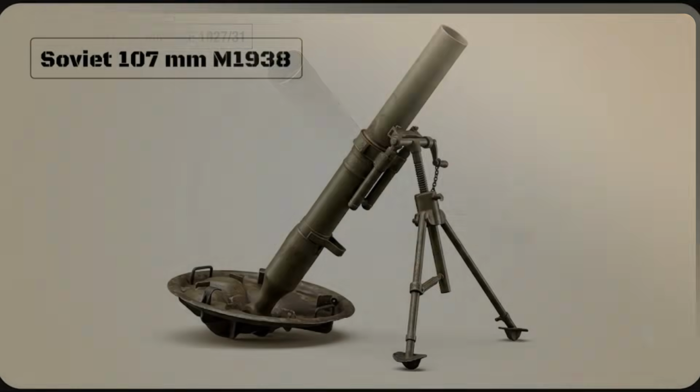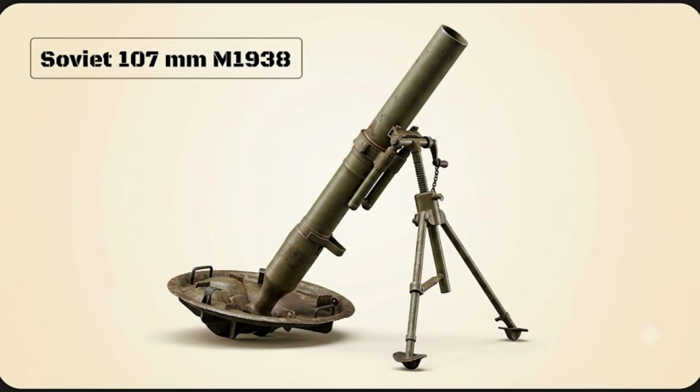Let us continue with a mountain weapon that outgrew its original job. The M1938 was designed as a pack mortar for mountain and later general infantry use.